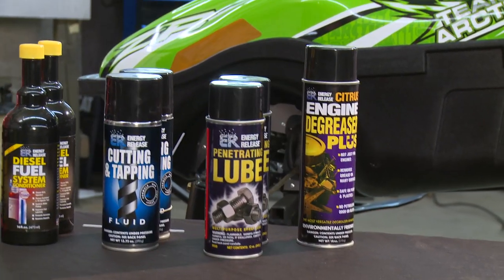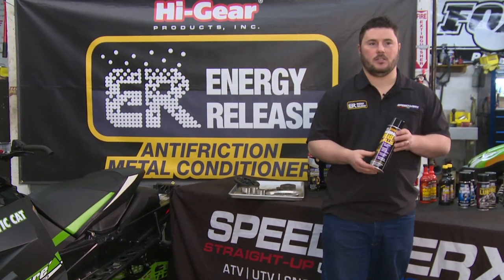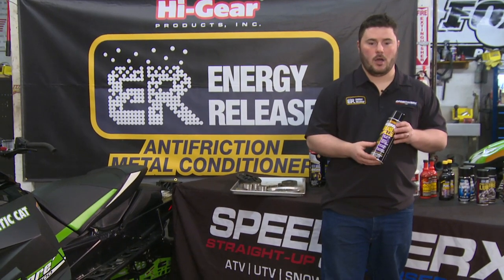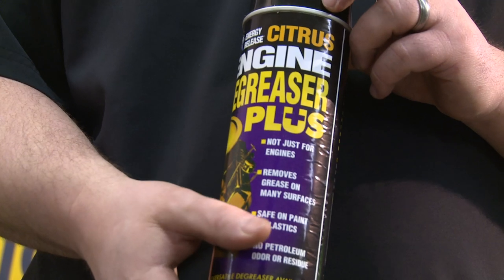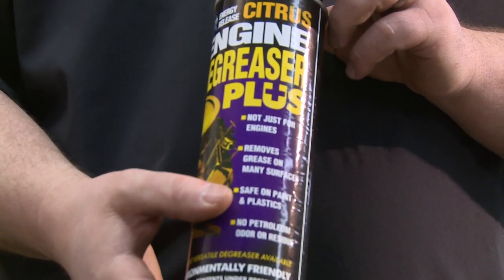Last but not least, they have an engine degreaser. So when we're cleaning up sleds at the end of the year, washing this, that, and the other thing in the shop, they've got a great degreaser, a non-toxic formula that works great for cleaning stuff up as well.